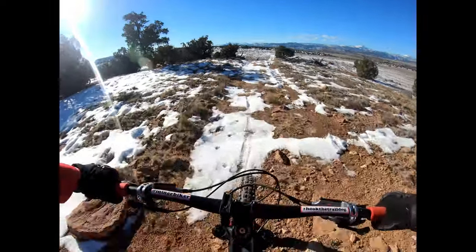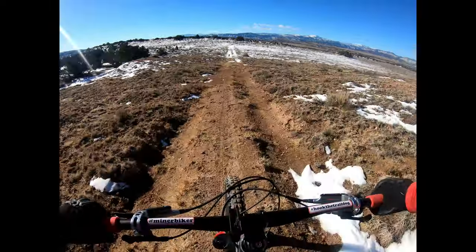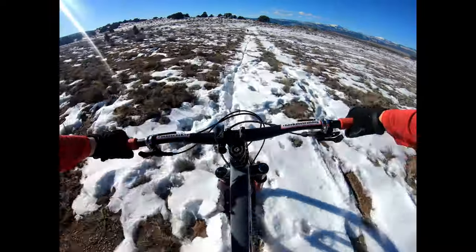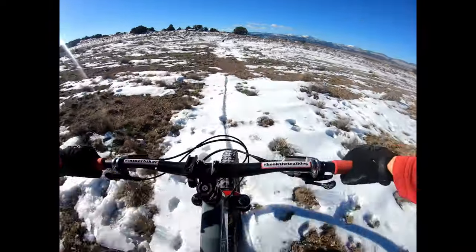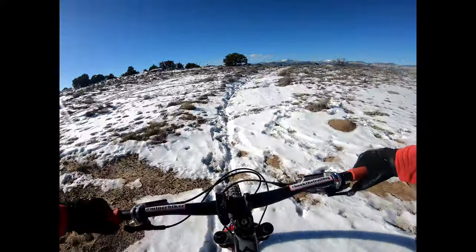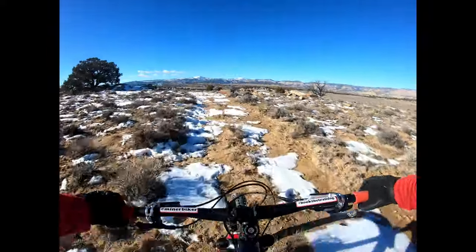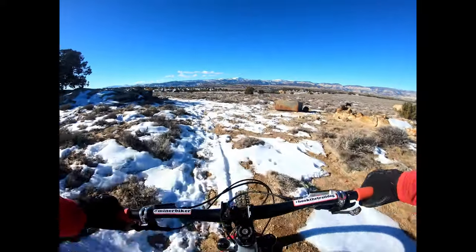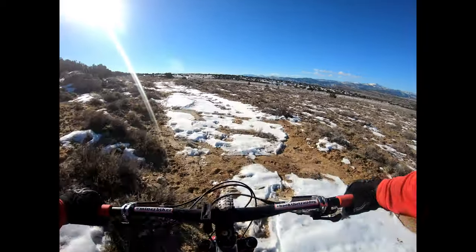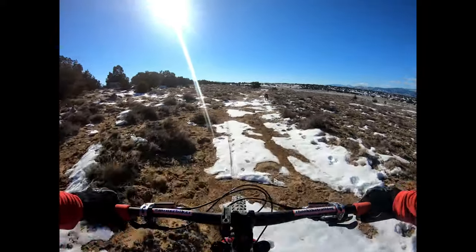That's the way to get through that crust. Just hit it fast enough. Can't slow you down. Just hit it and hit it hard. Takes a lot of effort to stay pedaling fast and hard through that stuff.